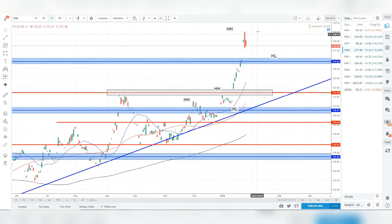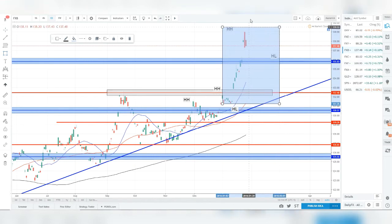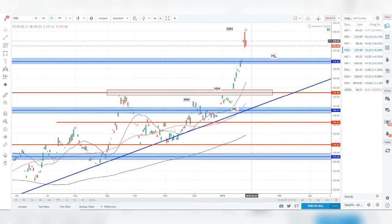Takes us to the British pound. Similar story to the euro. We've been in a nice uptrend. We have made a very, very strong move over the last couple weeks, blown into new highs, set a new higher high, and it's kind of been choppy up here since then.